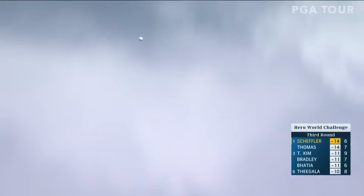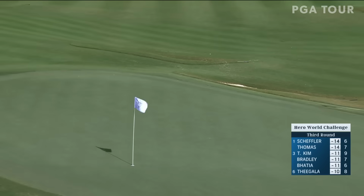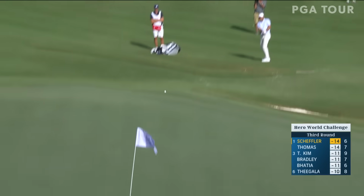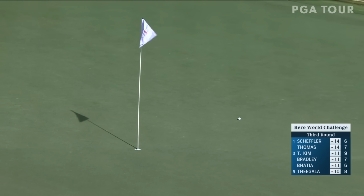It's out to the right. If this gets, yeah. Oh, that's going to be just fine. As long as that lie's good, that is just fine. As they pull back, you can see. Contact appeared to be good. Now looking for the run out. Not too bad.